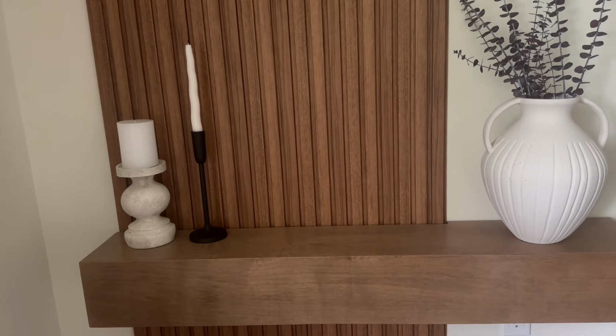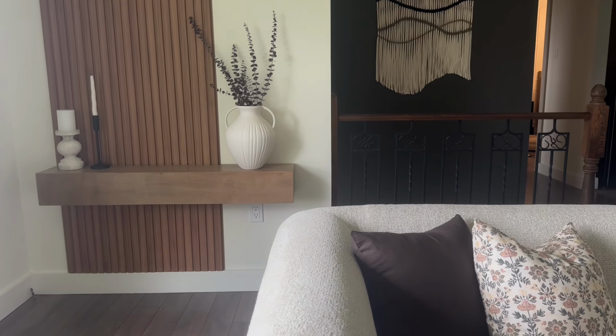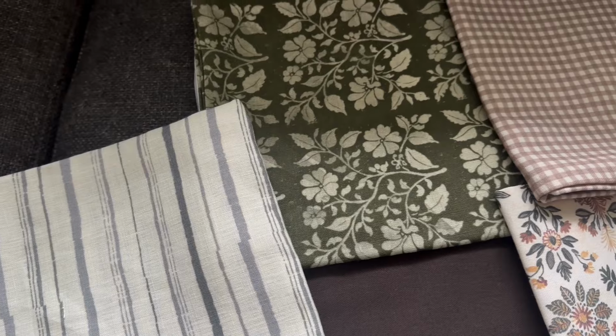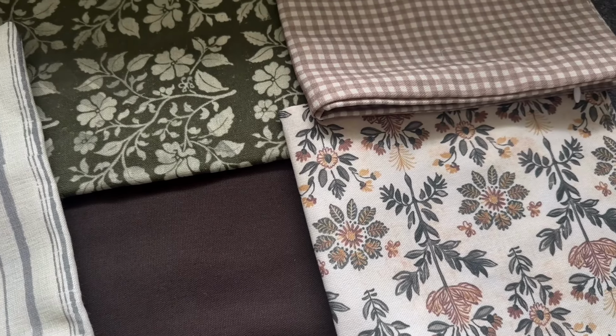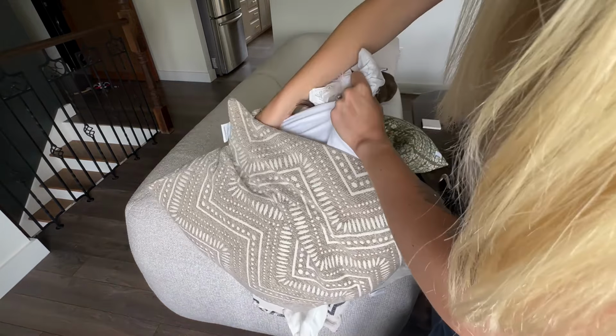And this is where I decided to style this candle holder for now, because I actually really like what I have going on my coffee table, and I'll show you that here shortly. These are the new pillow covers that I got from the Woven Nook. I absolutely love them. Four of them came together in a pack, and then I just added an extra one since I have five pillows.